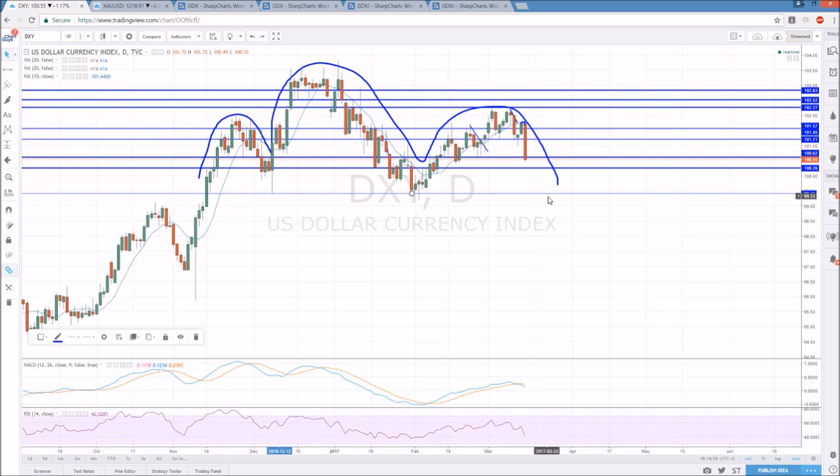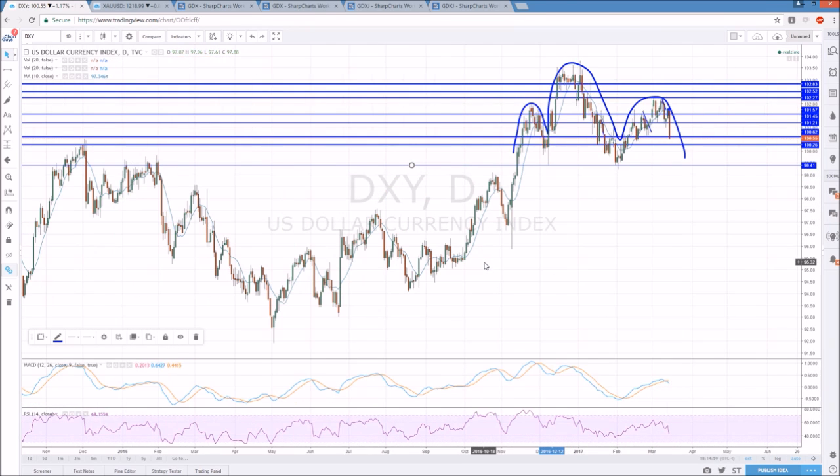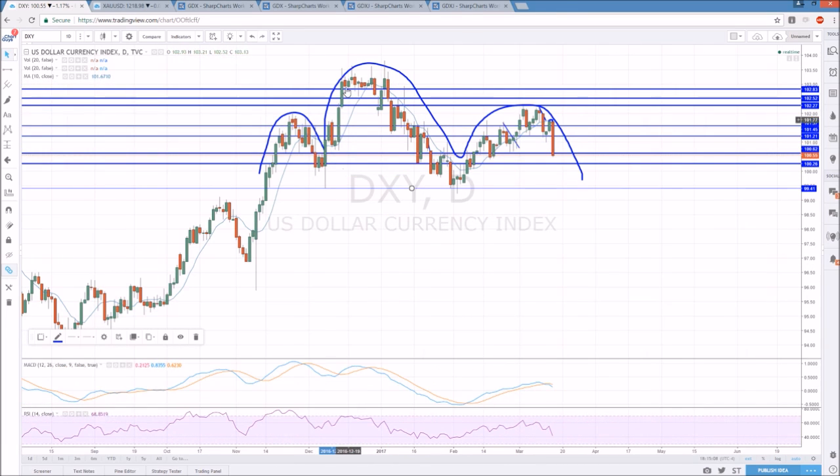So if we get a break of this level, it will change the trend on the daily time frame, which has been very, very bullish since May. So 8 months plus, make that, 10 months? A lot of months. It's been bullish, and this is a potential reversal pattern, and it's looking a lot more likely, obviously, after the dump day today.